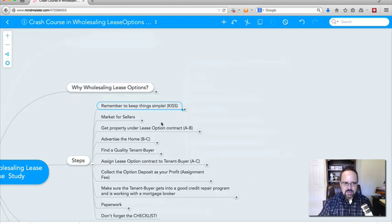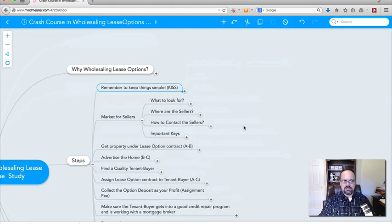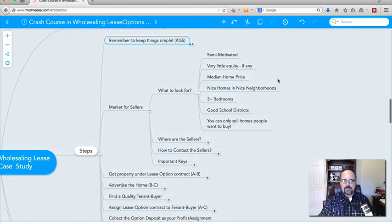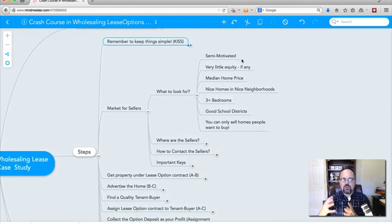But keep it simple. Now, the first thing you're going to do is market for sellers, and this is really simple. What are we looking for? We're looking for sellers in nice homes and nice neighborhoods. And they don't have to be super motivated. Even if they're just semi-motivated, that's cool.